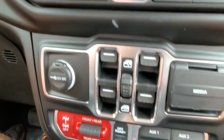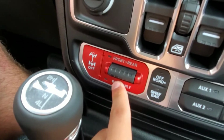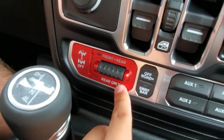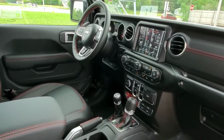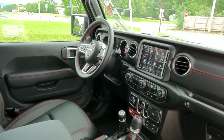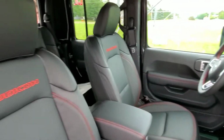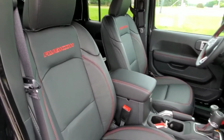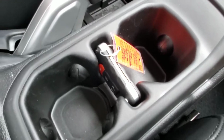Now we're gonna move down a little bit here and just get your standard Jeep stuff. And of course, since this is the Rubicon, we have the sway bar disconnect. I absolutely love the new look of the Gladiator and the Wrangler. The center console, the infotainment center. I mean, the seats are more or less the same seats. Obviously, in this Launch Edition, they're all dolled up. A little key holder in between the two cup holders.